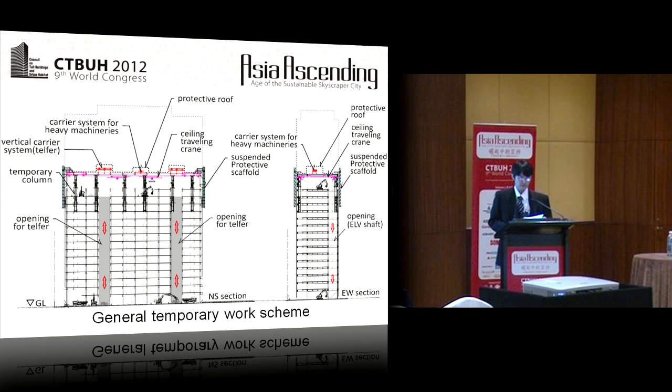These are section views of the execution plan. The 12 temporary columns are set up. 6 temporary columns are arranged on each line at a 12-meter span. 6 heavy industrial machines are arranged inside the closed space, and floor concrete, steel girders, outer walls, and steel columns are disassembled in order.